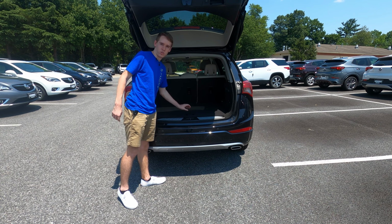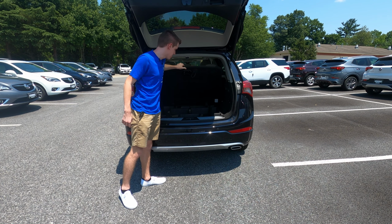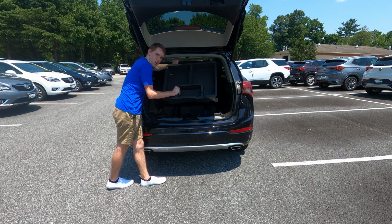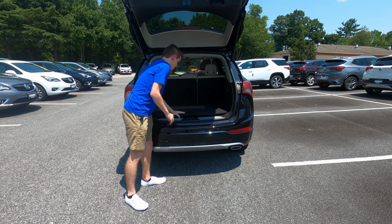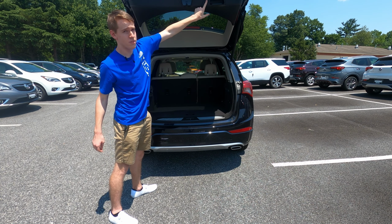There's another really cool storage area back here. If you lift this up, you have your spare tire, but they also have these little compartments down here, which you could put some small accessories in if you needed to. And the trunk also does have auto close by pressing a little button up here on the door.